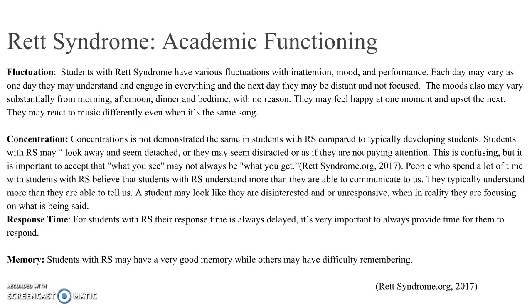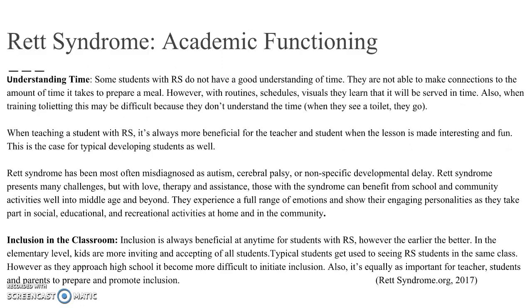One thing I want to pull out from here to mention is people who spend a lot of time with students with RS believe that students with RS understand more than they are able to communicate to us. They typically understand more than they are able to tell us. A student may look like they are disinterested or unresponsive, when in reality they are focusing on what is being said. So this goes in. They have a harder time with their concentration and with their focus than most other children do.